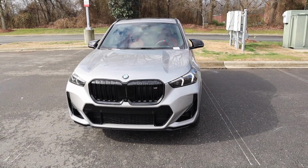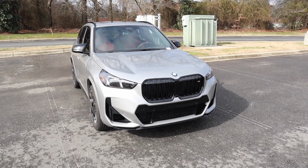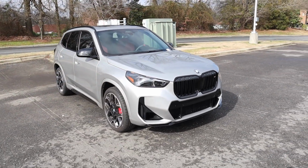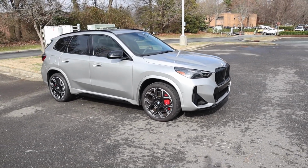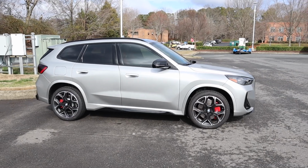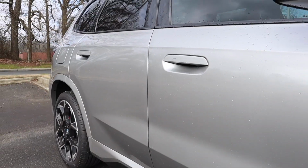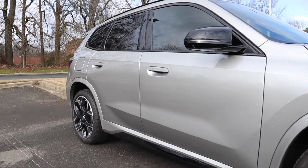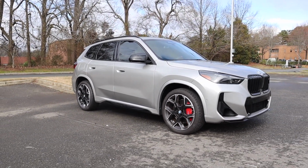This weighs in right around 3,800 pounds. It'll do 0 to 60 in just under 5 seconds with a top speed of 155 miles an hour. It also has a fuel capacity of 14.3 gallons. You can expect to see around 23 miles per gallon in the city, 31 out on the highway. This also has a wheelbase of 106 inches. Its overall length is 179.8, with a width of 72.6 and a height of 62.9 inches.